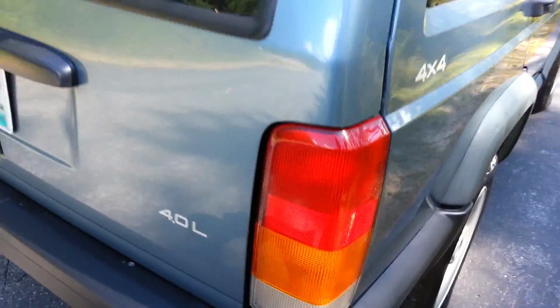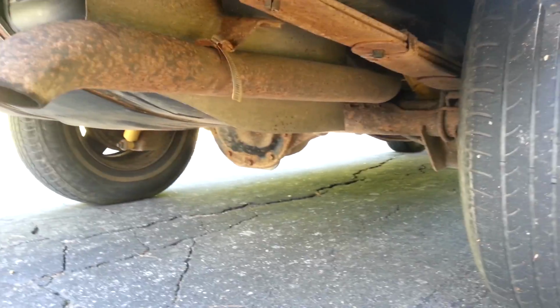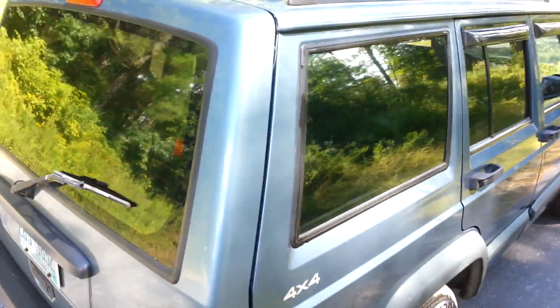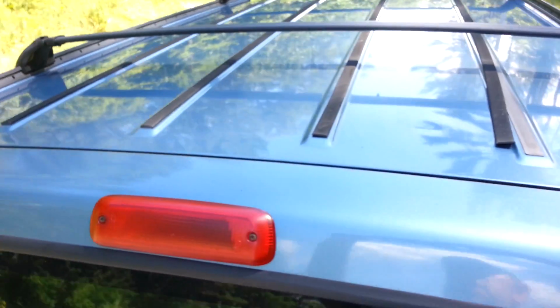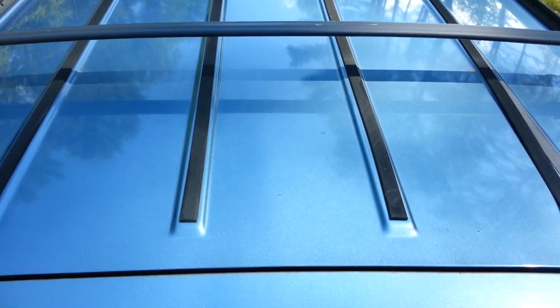You guys hear the exhaust. No noise at all from the exhaust. Underbody's very clean, like I said, for a New England Jeep that's this old. Roof's in good shape. A lot of the times the clear coat comes off on these Jeeps, and the roof suffers the worst because it's the one that's directly in the sun. This has not happened to that Jeep.